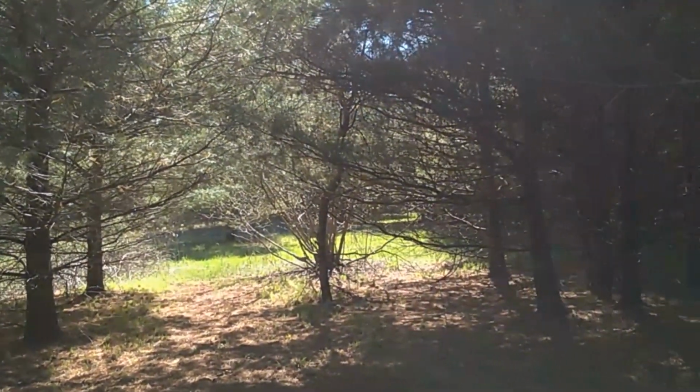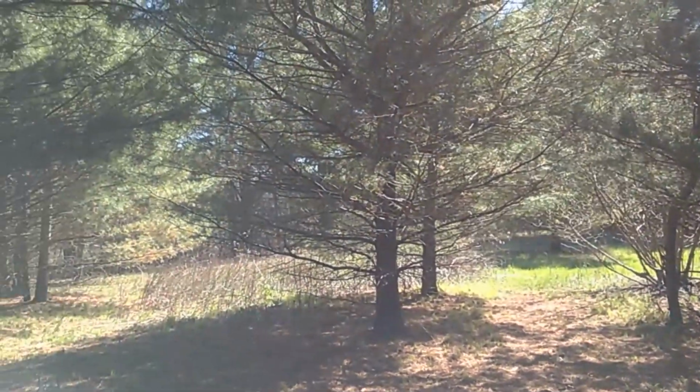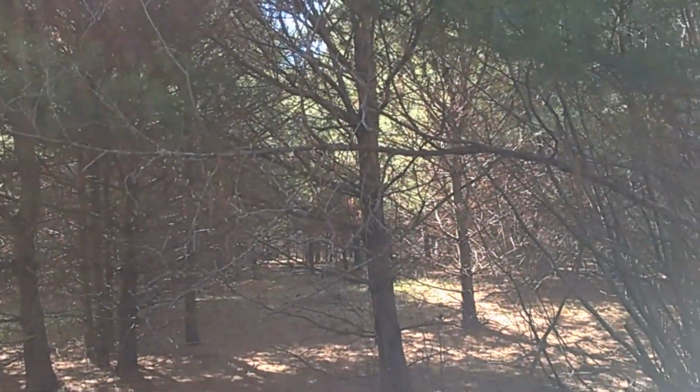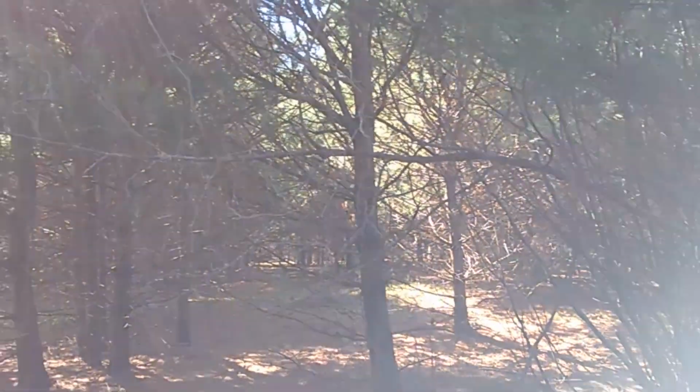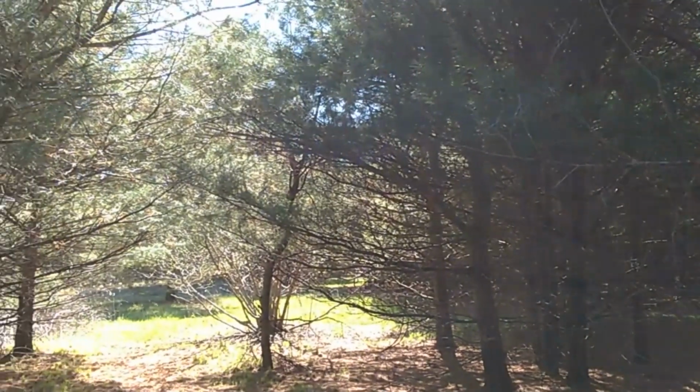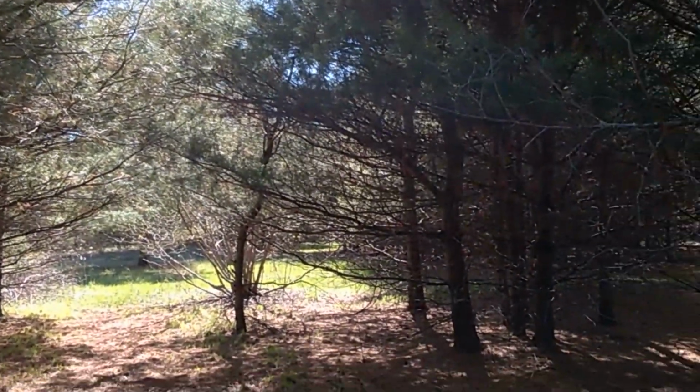I usually see a deer when I'm out here, and I hope to see her. It's a female deer. But sometimes she's right there in front of you and you can't see her. She just blends in. I don't see her though.